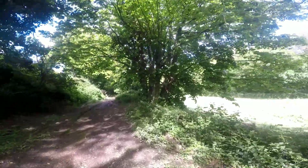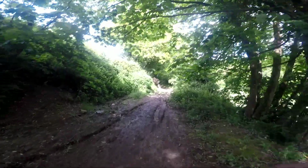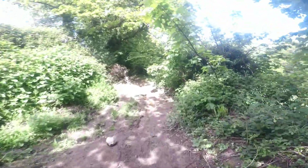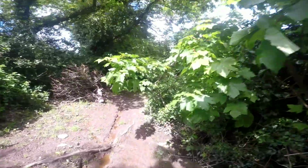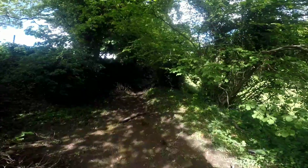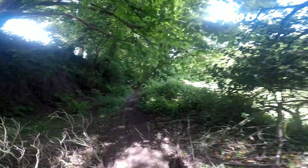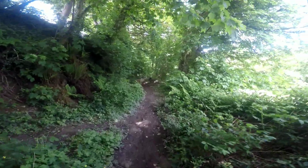Lovely and green. This is the only good day we've had this week, and it doesn't look like we're going to get much more good days, unfortunately, until probably later in the week. So we're multitasking at the minute. So yeah, we're walking down through the valley. Down and down and down. And in a minute we come to something very interesting.